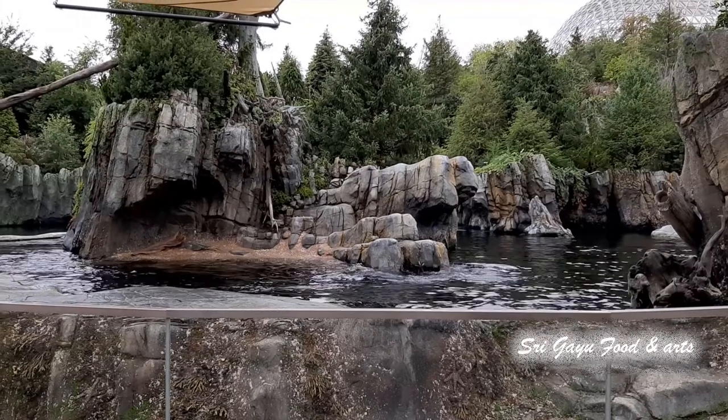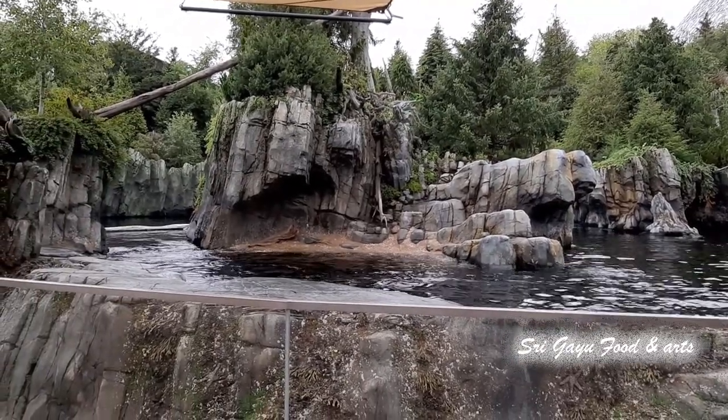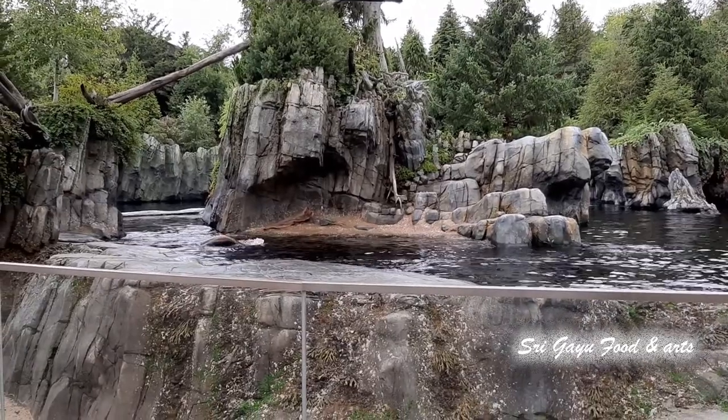Our animals get all the food that they need, even though, once again, these guys are the Labradors of the sea. So they really would eat an entire ocean's worth of fish if you let them.